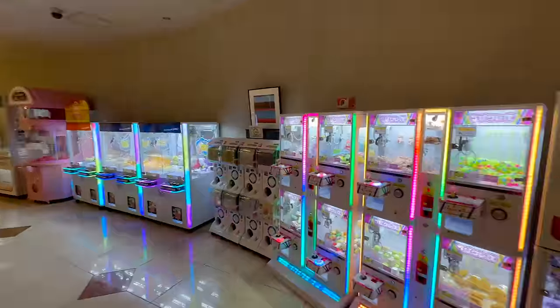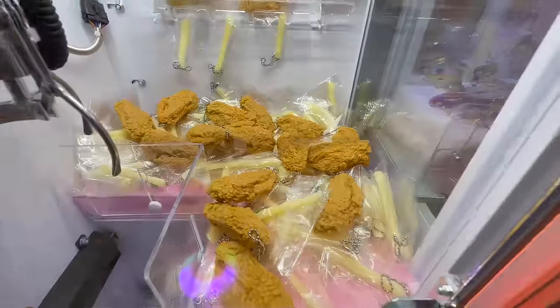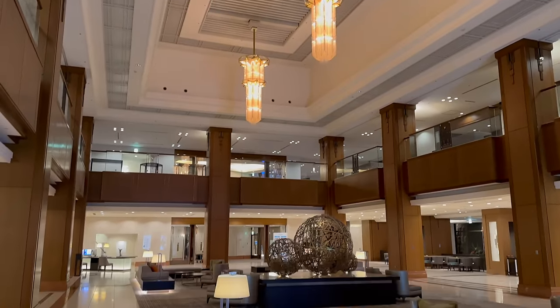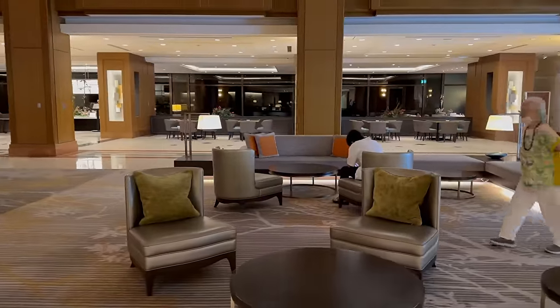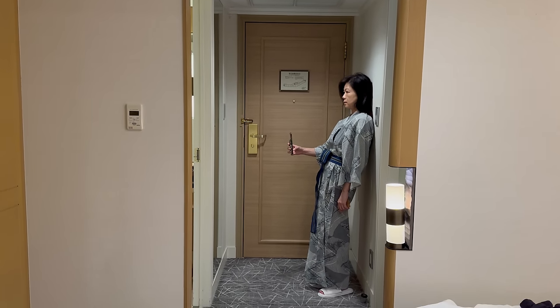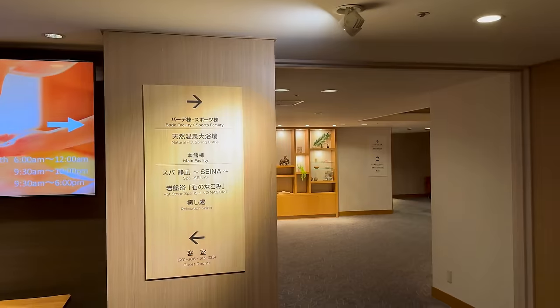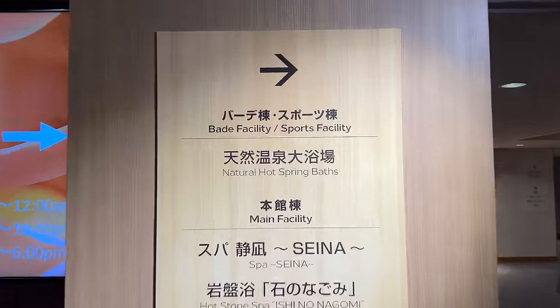So we checked out the bowling and the arcade. You do have to pay for them. And I just couldn't believe how big this place was. It must be so packed during Japanese holidays. Outfit check, we're gonna check out the onsen. They've got natural hot springs here. The onsen closes at 12, perfect for night owls like mum and I.